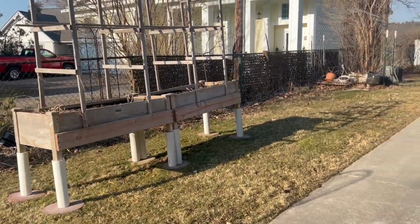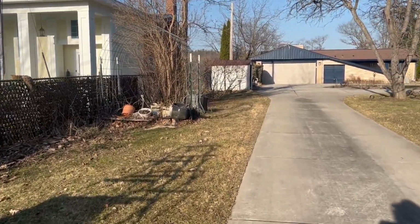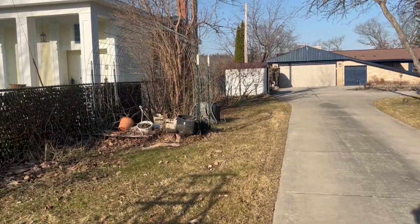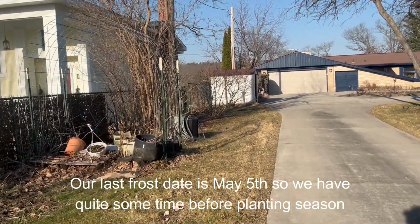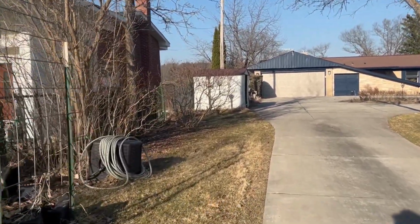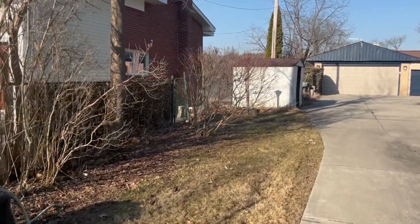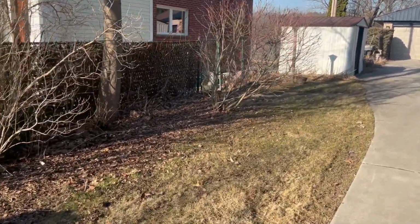Accomplished a lot with the getting the apples picked up, cleaned out, got some of the beds cleaned out, grapes trimmed. So spring is in the air.